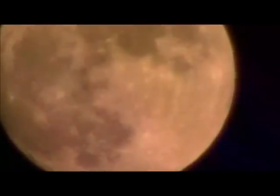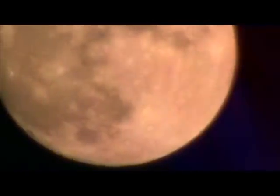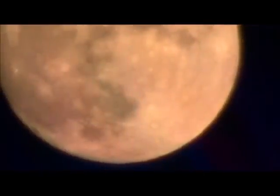I'm gonna zoom in a little bit more. Okay, it should not be moving to the left at all. Any movement to the left is wrong. And that's towards the east, and that's not the way it's supposed to be going. Okay, I'm gonna zoom in.